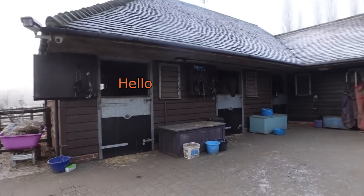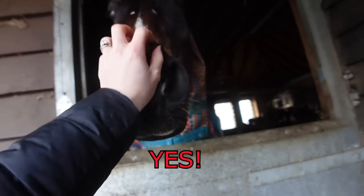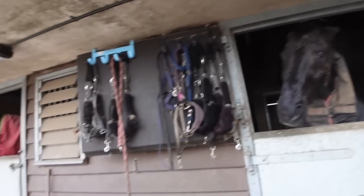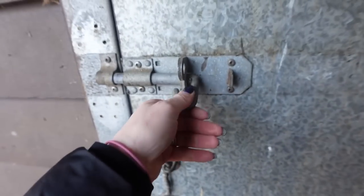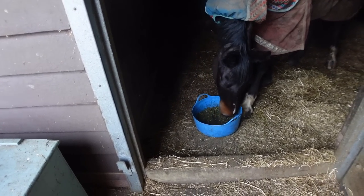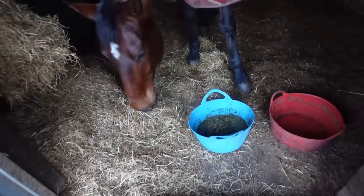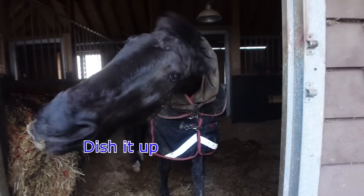Good morning, boys. It's a little bit chilly, isn't it? Hey, Maxie, should we get you some breakfast? Hey, Zeb. Breakfast time? Is it breakfast time? Just give me carrots or breakfast. I don't want to cuddle. Oh, hello. Should we get you breakfast? Come on then. Hey, Maxie, we've got yours. Let's open your door. Here we go. Good boy. Mountains of hay in there, then.